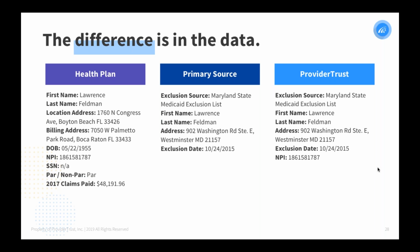Here's a real life example from one of our partner clients that's a health plan, and what we actually mean on how do you verify data that might be different. So on the very left, here's a real data record from a partner of ours. It's a health plan. They gave us the data of Lawrence Feldman. They gave us a location address, which is in Boynton Beach, Florida. They gave us a billing address, which is in Boca Raton, Florida, a date of birth, an NPI number.